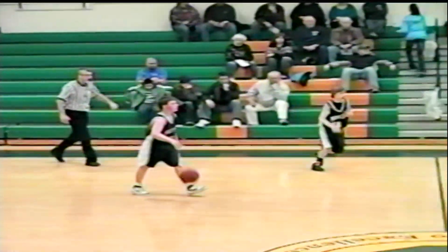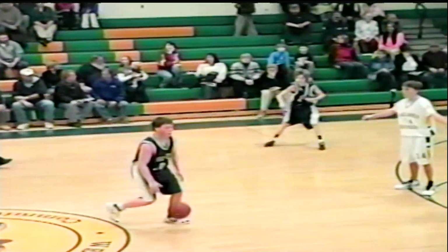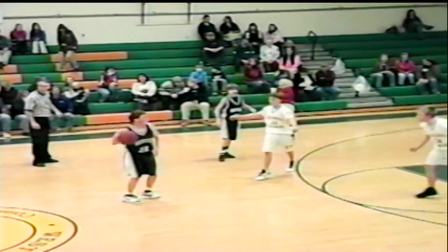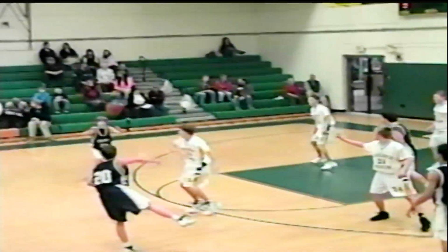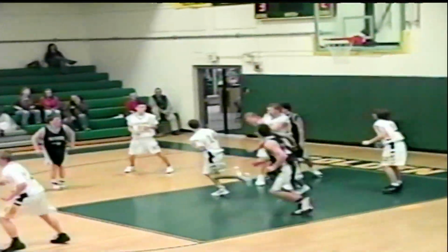Second time these 2 teams have met this year, so that could explain the real tactical pace that the game's being played at. They're familiar with what each other's personnel is and what each other's capabilities are. 10-6, Rochester. We'll have the varsity basketball game between Rochester and West Rutland men's basketball. No, the putback no good.